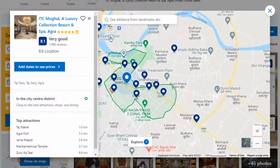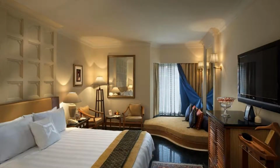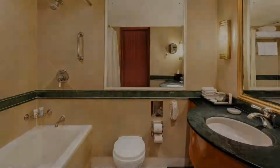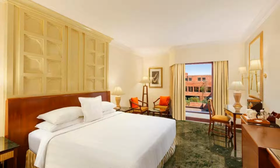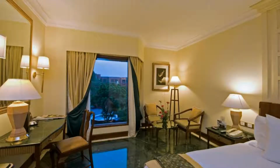Number 2. This is a 5-star hotel. The location of this hotel is first class and guests love walking around the neighborhood. Check-in time is 3 p.m. and check-out time is 12 p.m. Guests are required to show a photo ID and credit card at check-in. Pets are not allowed in this hotel.